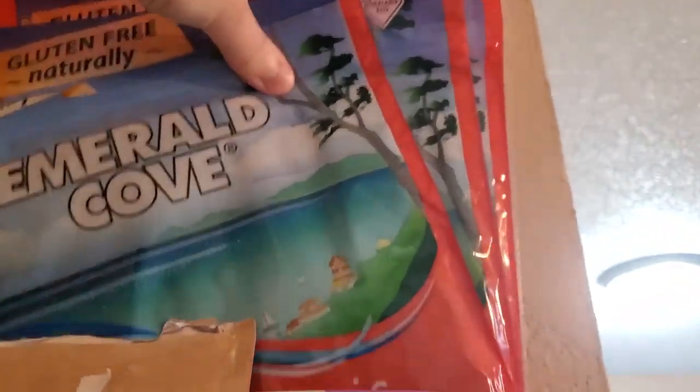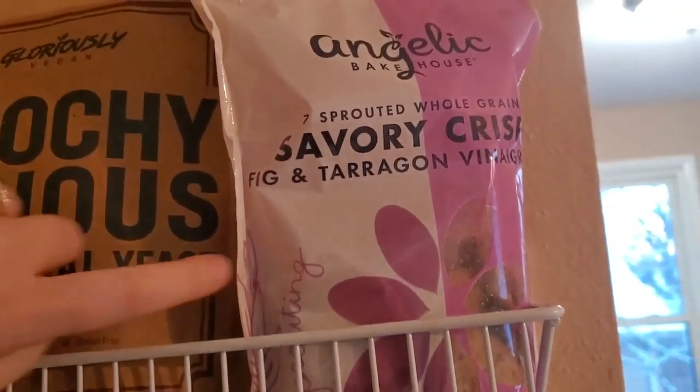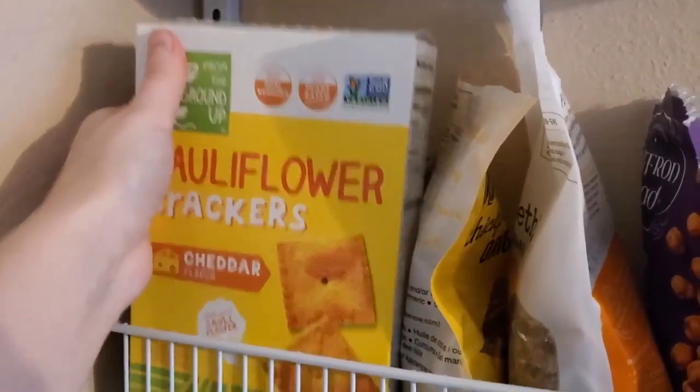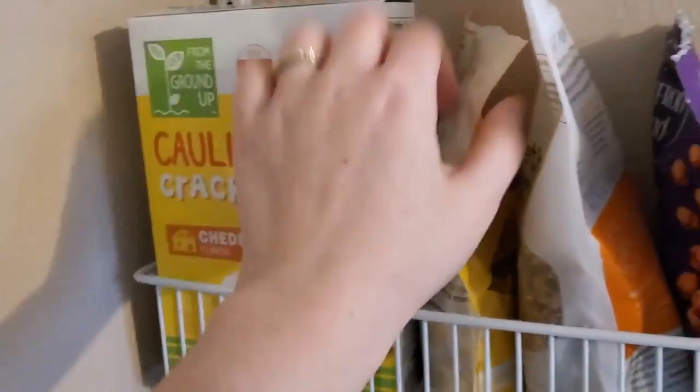We also have some of these little seaweed guys for vegan sushi. We haven't tried these before, but we're excited to. We just got them recently. Some cauliflower crackers. We got some of those for eating with our vegan cheese.